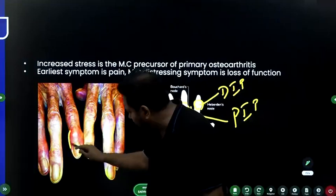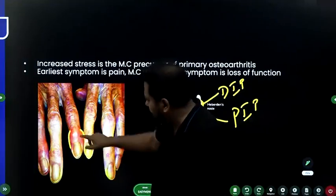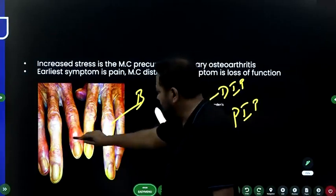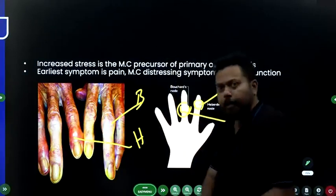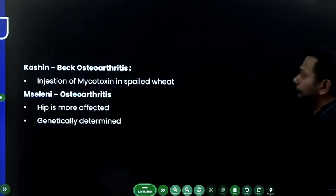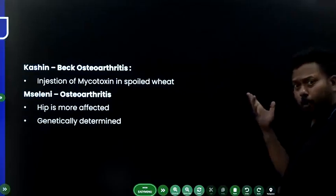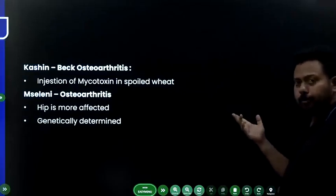Here I am able to see a bulge in the distal interphalangeal joint. This is Heberden's. This is Bouchard's. This is Heberden's. Okay, Heberden's, right? You see, and two special types of osteoarthritis Apley is giving, Robbins is giving: Kashin-Beck osteoarthritis.